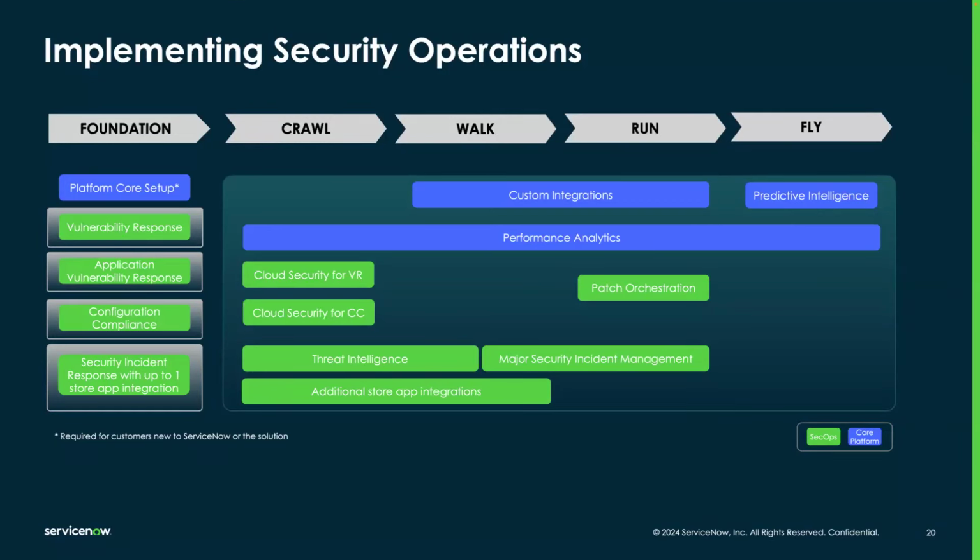This is really a maturity as you start turning on performance analytics, integrating patch orchestration, having major security incident management come into your process. Threat intelligence being a plugin for supporting security incident might not necessarily be as much of a leap into maturity as turning on cloud configuration or cloud security for configuration compliance, which I would consider is a whole other implementation. The benefit in working with the VR suite is to recognize that there is parity intended in the design. So as you get familiar with what you're doing with your implementation for VR, it's going to be near identical for app VR or configuration compliance or for container vulnerabilities.